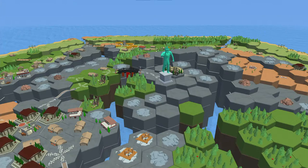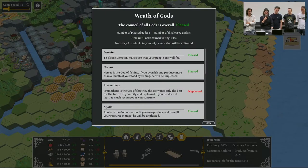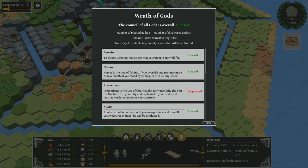So the aim of the game is to overcome the moats and to reach the centre of the world and to build Poseidon's statue to honour the gods. However, on the journey to your success, you have to be very careful that you don't get too greedy. This is because of the gods.